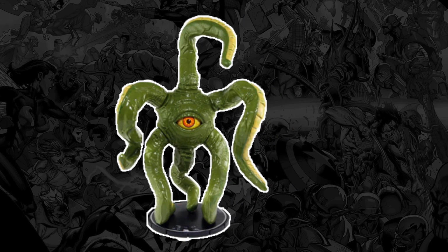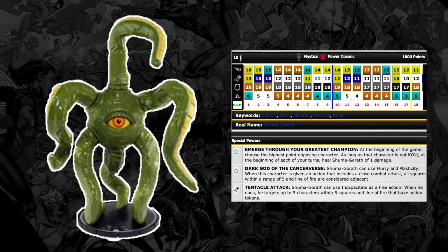At number 10, Shuma Gorath. Now this was one of the first Colossals that I used quite a lot of. There was obviously Giant Size X-Men, Galactic Guardians and stuff before this. But for me, this was an absolute powerhouse which I used in a lot of games. It had cool powers like Mind Control, which I was a big fan of.